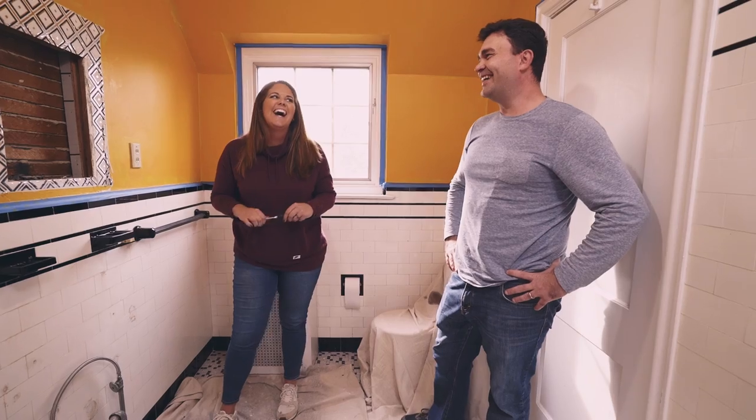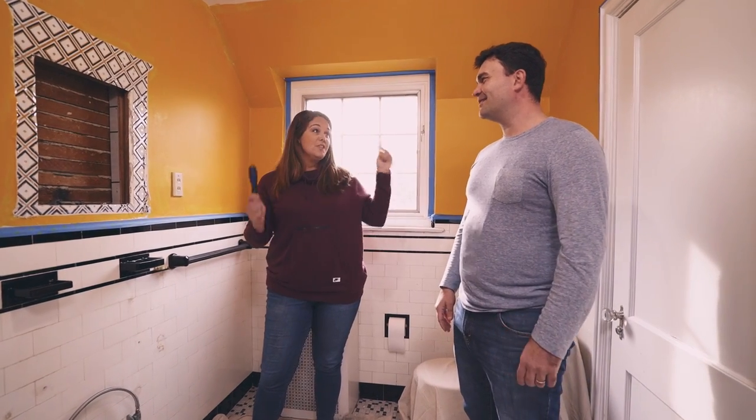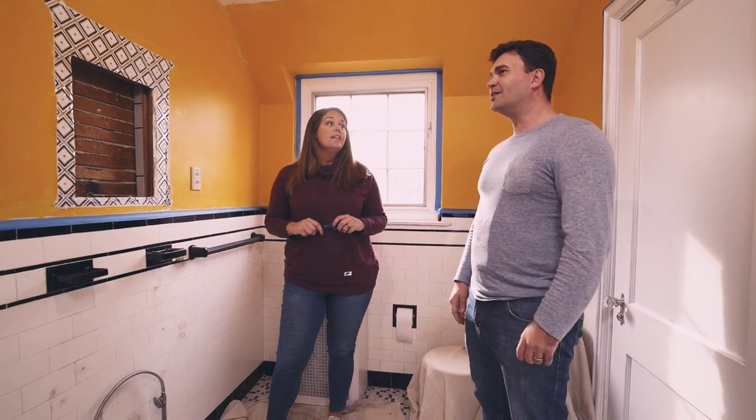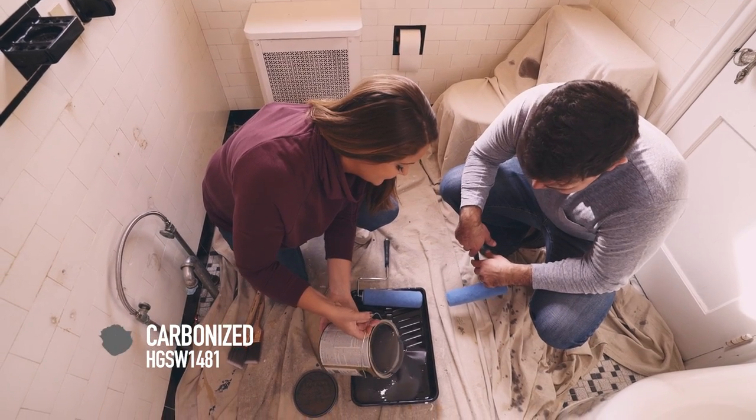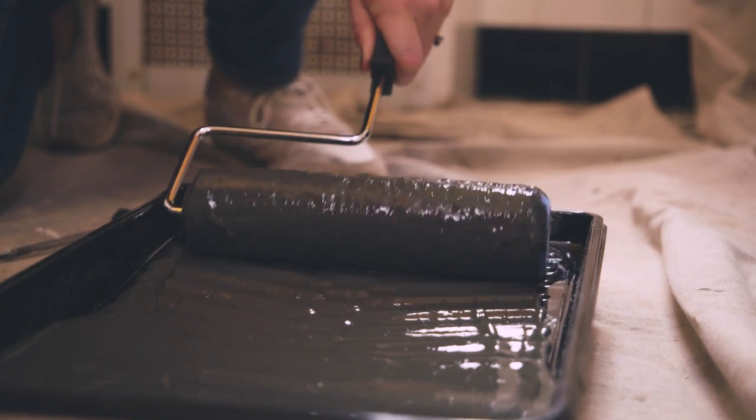I think so. Yeah, she likes lights and neutral colors, so this is going to be a big, bold shock to her. So let's get it on the wall fast before she can stop us. I'd like to see what it looks like on the wall. I think John was expecting to see something really light and bright and maybe even airy in place of the orange. I do not think he was expecting to see a really deep, dark color.